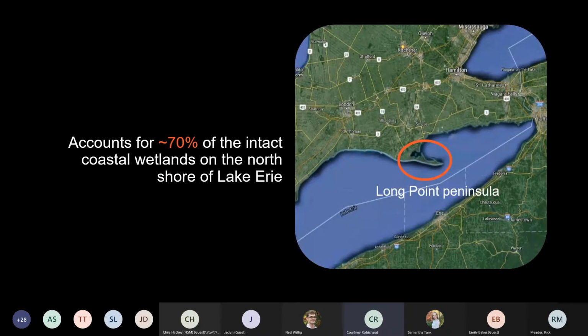So my work occurs in the Longpoint Peninsula. This 32-ish kilometer sand spit is located on the north shore of Lake Erie, and it actually represents about 70% of the remaining intact coastal wetlands on this north shore on the Canadian side of Lake Erie. And as such, it's got a lot of protections.